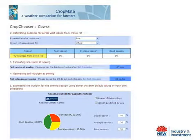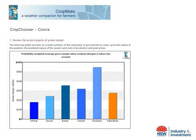Still in pre-season, in each of these types there are decision support tools. So a new decision support tool is Crop Chooser, and basically you can put your nitrogen in, or we will guess the nitrogen for you in February. You put your water in, and it's directly linked to the Bureau of Met site, so there's the 3-month forecast for you. That then is turned into a probability weighted average.